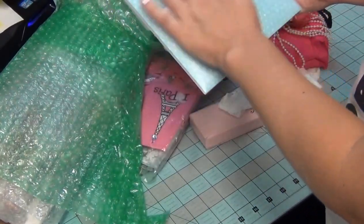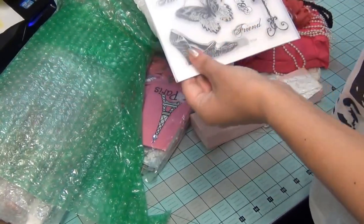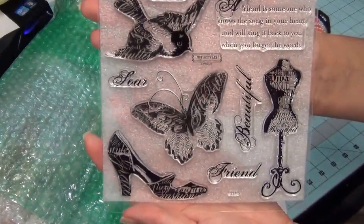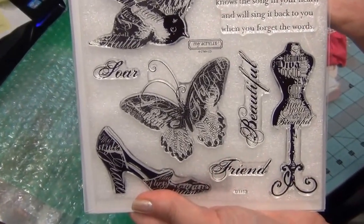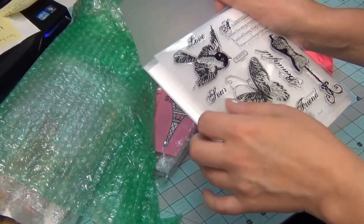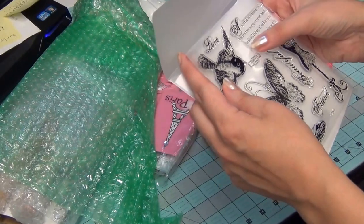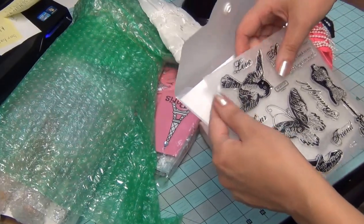So, and look. Find Your Style by Close to My Heart stamps, and those are always so cool to have. I have a few of those. All right, it's probably going to be better on the white. Look how gorgeous this one is. Oh wow, friends, beautiful. A friend is someone who knows the song in your heart and will sing it back to you when you forget the words. Oh, so true. I got goosebumps, girl.